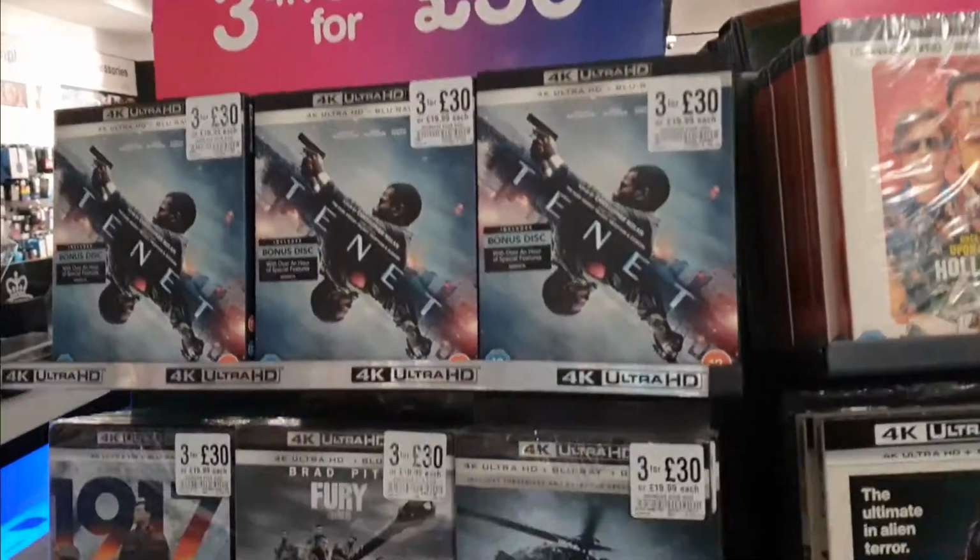Today we have some pickups to talk about and a trip to HMV. So today I went to my local HMV and I got some pretty cool stuff. They had the usual 3 for £30 4K deal that's still going on. They do that from time to time and it still is actually ongoing. So if you want to go down to your own HMV and check that out, go and do it now. They've got some cool titles. Let's roll the footage on the HMV visitation.